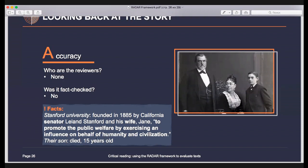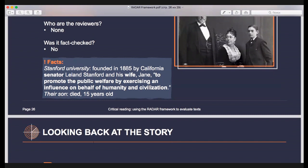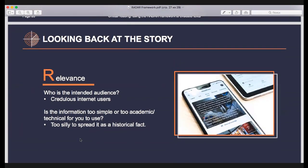Okay, and speaking about their son, yes, he died when he was 15 years old, which means he couldn't have studied at Harvard University. So everything represented in this story is fake, but it is necessary to find this out. So relevance: who is the intended audience of such a text? Credulous internet users. So you read, you trust, you spread this news. And is the information too simple or too academic or too technical for you to use? No, this information is too silly to spread as a historical fact.